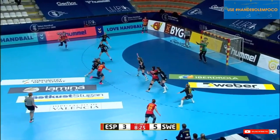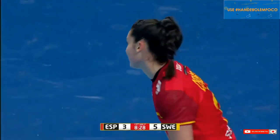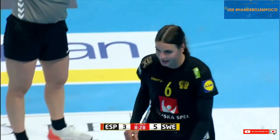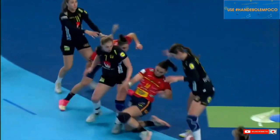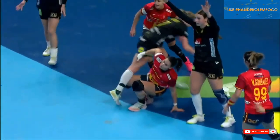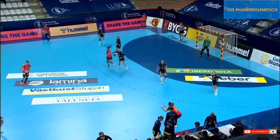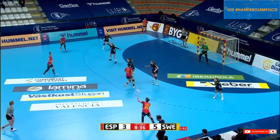And Valentia gets through. Oh, tried to release to the line. Might have done better to go through and take the shot, but she's managed to win a free throw. But importantly, Swanberg's got a 2-minute suspension. Off goes the Swedish captain. It's a shove in the back that's given her the 2-minute suspension. So it's a power play now for Spain. They've got to use this well.